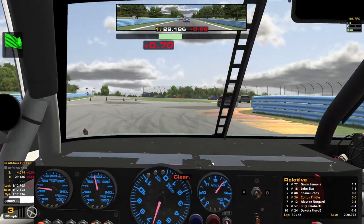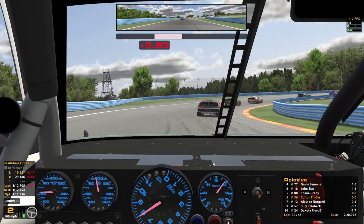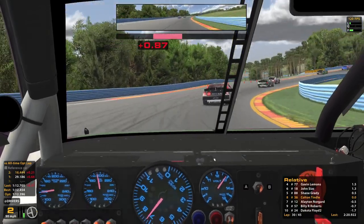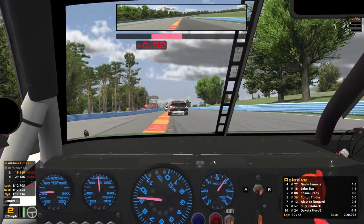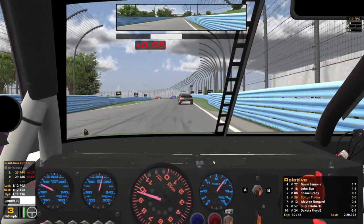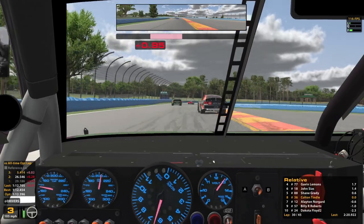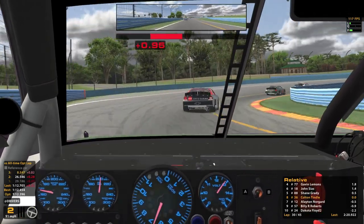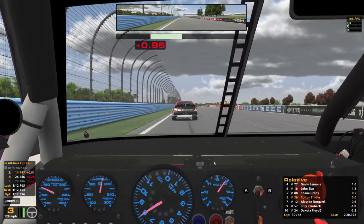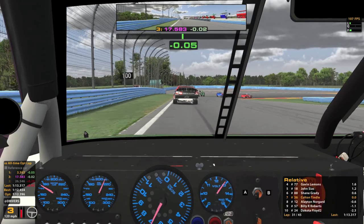Clear. Come on, Coulter. Good stuff. Keep it coming, the Layton. Don't be distracted. Defend your position. Alright, let's see what we got. Got 15 laps to go. Seventh position.